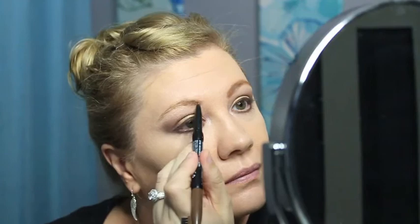And then I am filling in my brows on camera. Hooray for that. Thumbs up if you like brows on camera. And I'm simply just using a NYX pencil. This is in the color light brown.